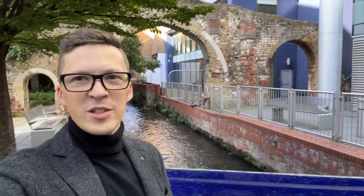What hundreds of years ago was once a mill is now a beautiful ruin. Just look at how gorgeous it looks, how it overarches the brook. And not many people know about it, but I personally think it's a really gorgeous ruin.